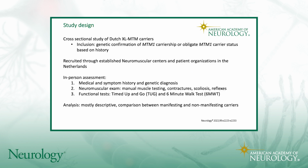So this paper was a cross-sectional study of a Dutch cohort of X-linked MTM carriers. The females that participated in the study had either a genetic confirmation of being an MTM1 carrier or were obligate carriers based on a family history, for example, a son with X-linked myotubular myopathy. The patients were recruited through established neuromuscular centers in the Netherlands and through patient organizations.